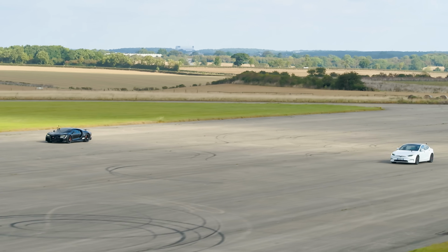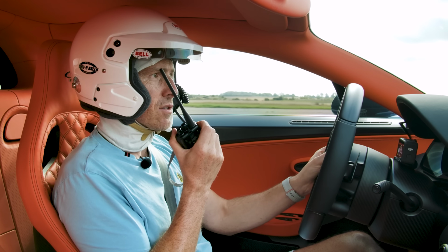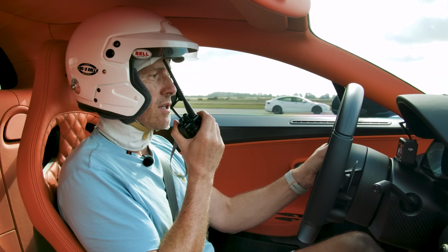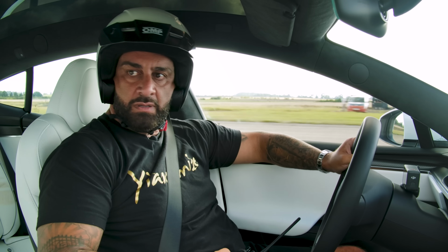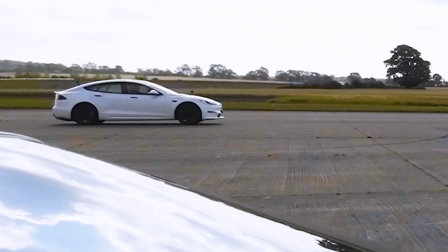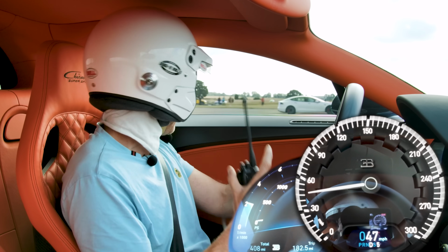Now we go for a rolling race from 50 miles an hour. The car's just in its usual setting. I'm in Bugatti mode and automatic mode for the gearbox. So just like I'm cruising along, and then there's someone in a Tesla Model S Plaid, and we think, oh no, we're going to have a race. And I go 3, 2, 1, go.